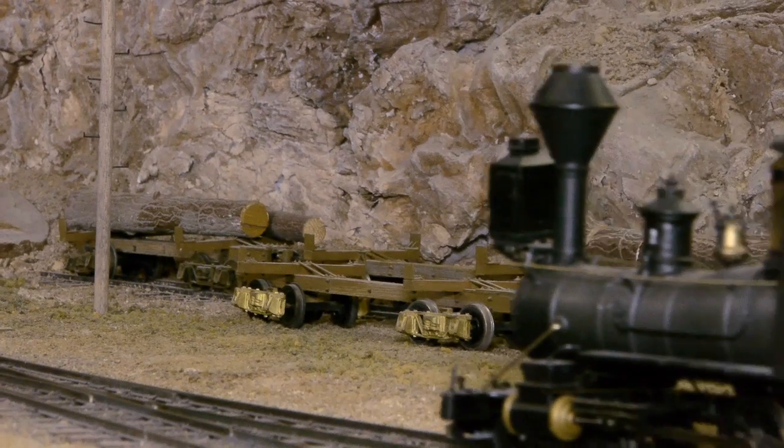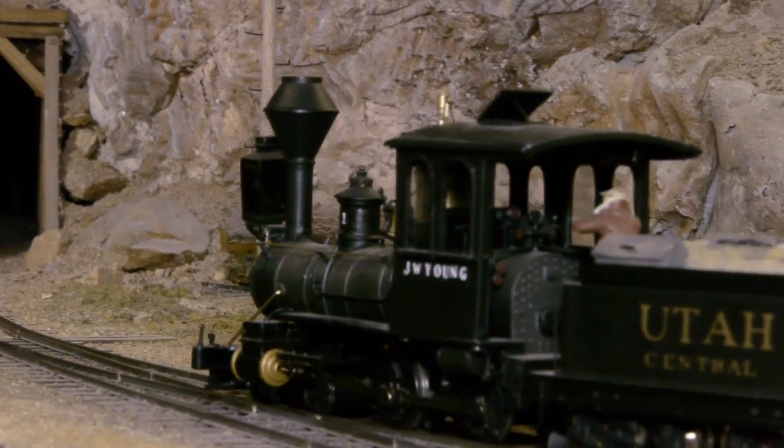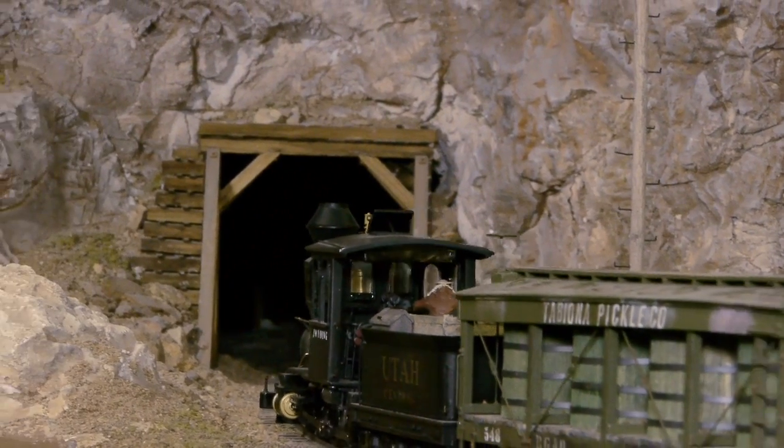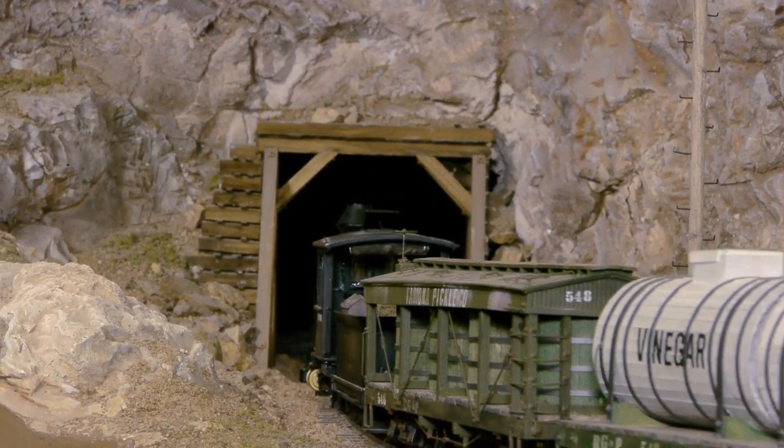Model railroading is most certainly the high art of screwing around, and when it comes to real screwing around, everybody's got their own thing they want to do, and there's just no getting around it.